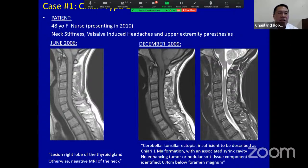So the first case is a nurse who presented in 2010 with a symptomatic Chiari malformation and a new syrinx, which had not been seen on a prior MRI 3 years earlier. She had presented with the classic Valsalva-induced headaches. She had neck stiffness and upper extremity paresthesias. Interestingly here, you'll see the radiologist's report, which described her cervical spine MRI to have cerebellar tonsillar ectopia that was not sufficient to be described as Chiari 1 malformation.